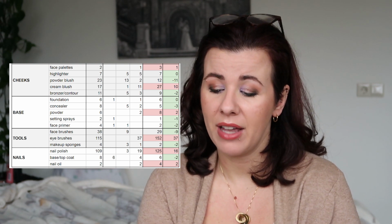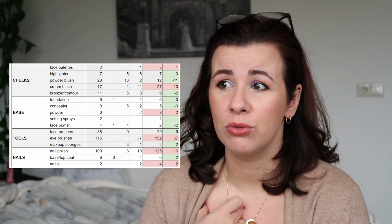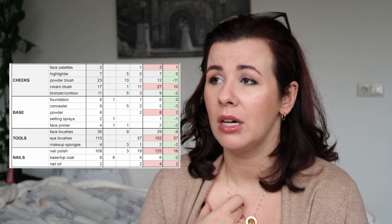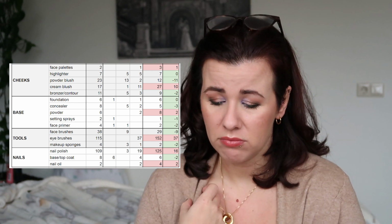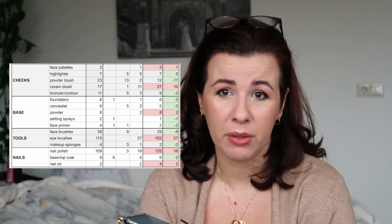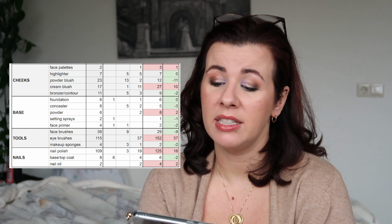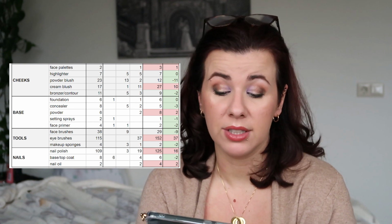Powders, I have 8. I bought 2 this year, and that I also want to really bring down, but I don't use enough powder to really finish powders. It's really hard for me to finish powders. So yeah, I don't know what to do about it. And I'm always looking for the perfect powder. Maybe just the idea of not buying any powders this year could be a great resolution.